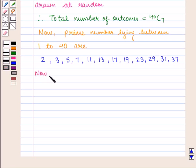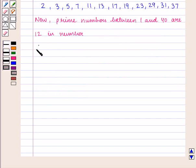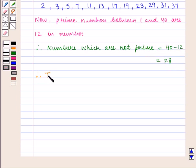Now, prime numbers between 1 and 40 are 12 in number, therefore, numbers which are not prime is given by 40 minus 12, that is 28. Therefore, there are 28 numbers which are not prime.